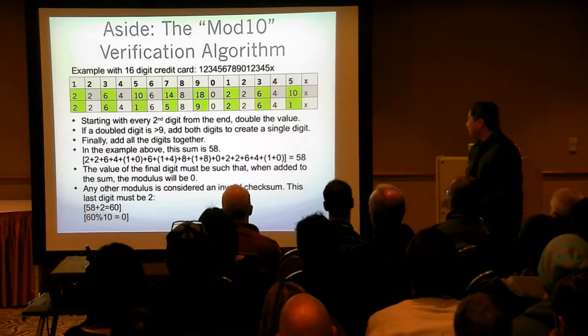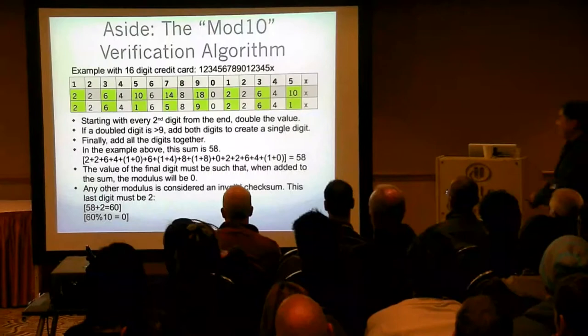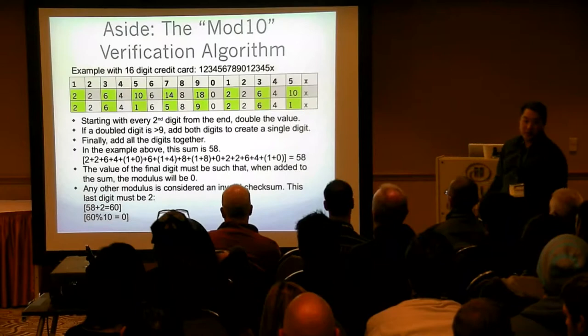The final digit must be such that when added to the sum, the modulus will be 0. Any other modulus is considered an invalid checksum. This means that because this sum is 58, this number must be 2. Anything else is not really a valid credit card number.